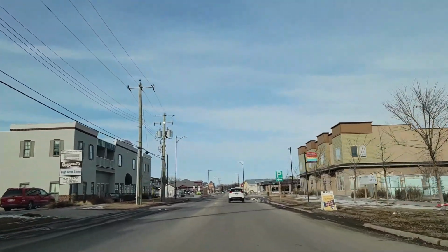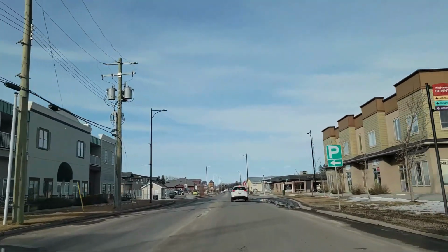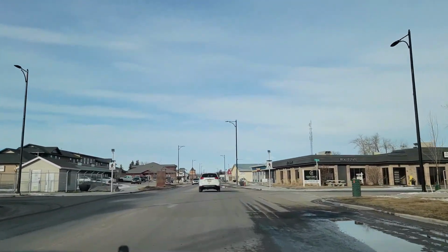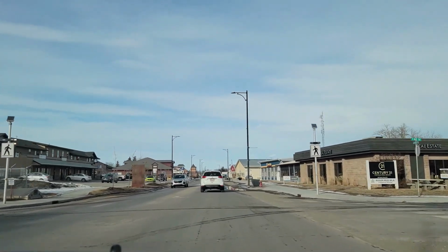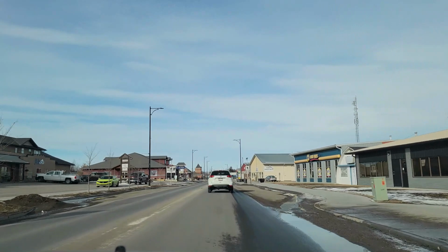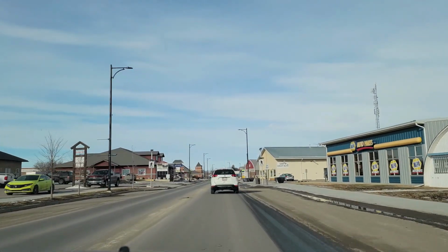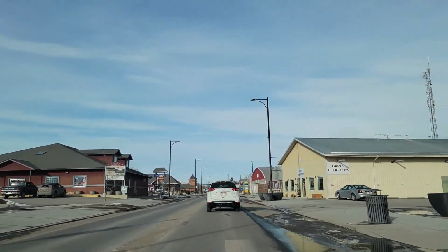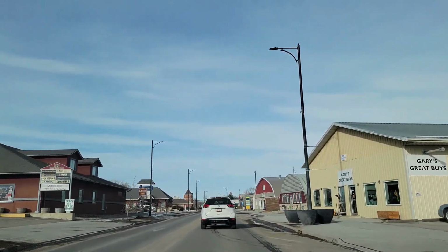of the older, more historical area of High River. It's been some time since we have been here last, so we are just making our way over there and trying to find some parking spots.